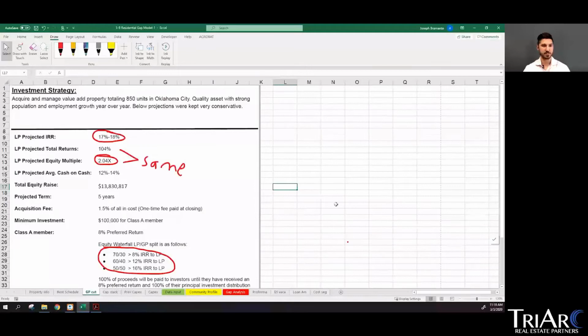Now we get into the GP cut. So here they talk about 850 units again, and just some general stuff about what they're doing. You've got your LP projected IRR, 17 to 18%. On a deal that's 55% occupied, you would expect a much higher return because you're taking a much bigger risk. So why would you invest, buy this property that's obviously not doing well, and then only get a 17, 18% return? You would expect something in the 20s.